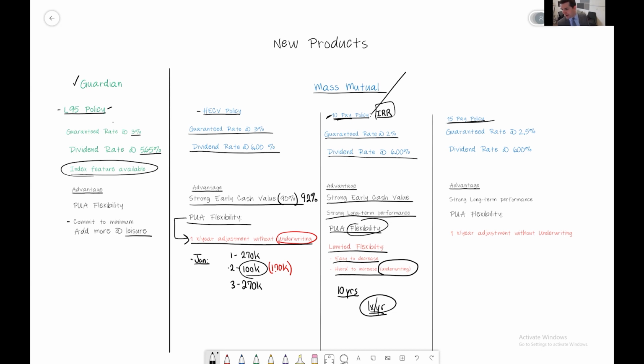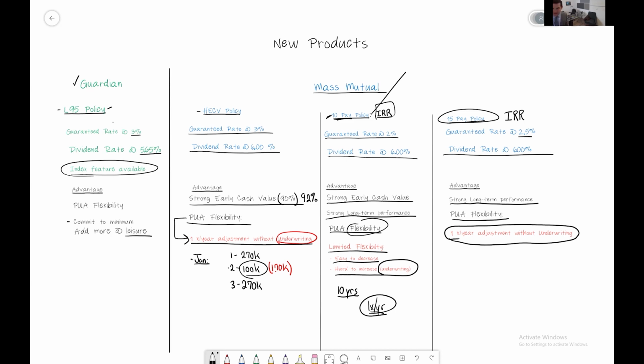And then the 15 pay, this is a nice middle of the road option. It's similar to the 10 pay with respect to the cash value performance and the internal rate of return. Guaranteed rates at 2.5%. Of course, the total dividends still identical. Here's the difference. Strong long-term performance, but with the PUA flexibility, you've got this guy where you can easily adjust payments one time per year.